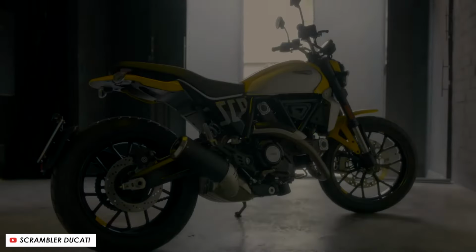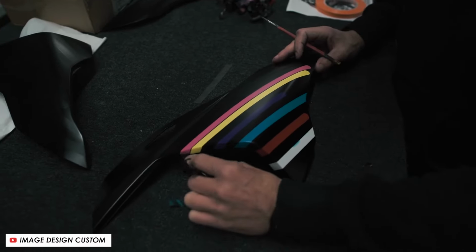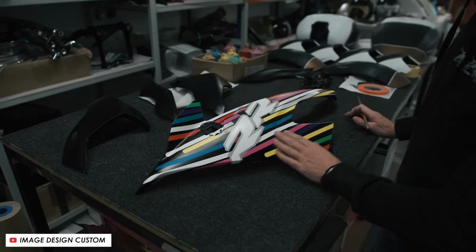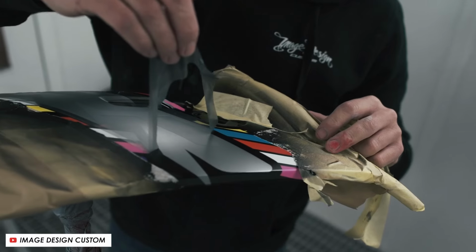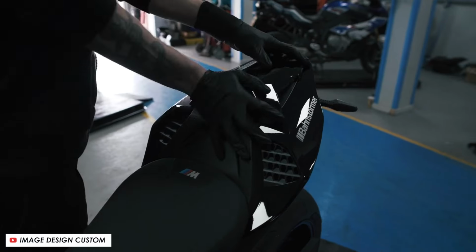And it's a unique blend of authenticity, lifestyle, and modern design that characterizes the Scrambler, and it's about to get even more character. I don't know what that could mean. Anyway, we'll get onto that in a sec. The Ducati stand at the show will also be the stage for a live custom painting of a Scrambler icon by Tom Fuller, one of the artistic forces behind the renowned custom paint and design house, Image Design Custom.